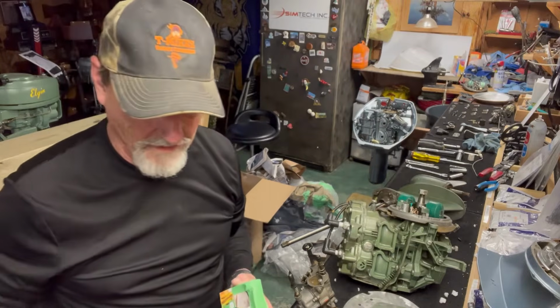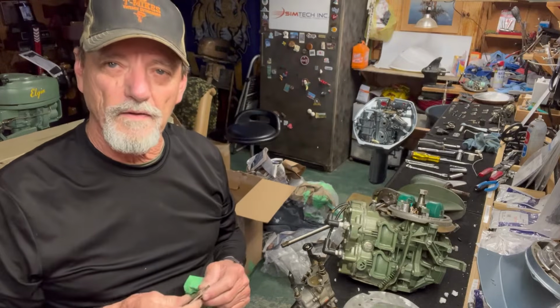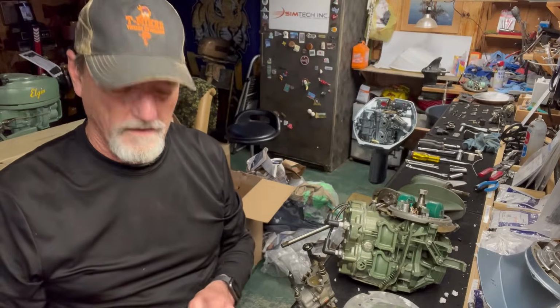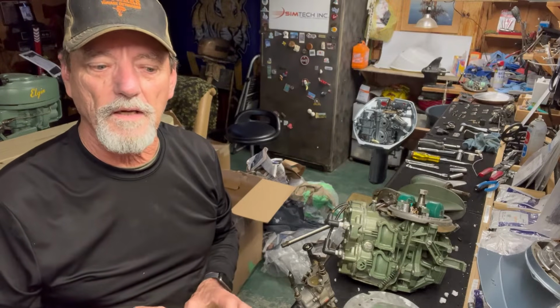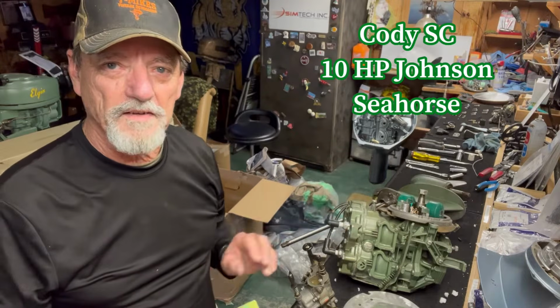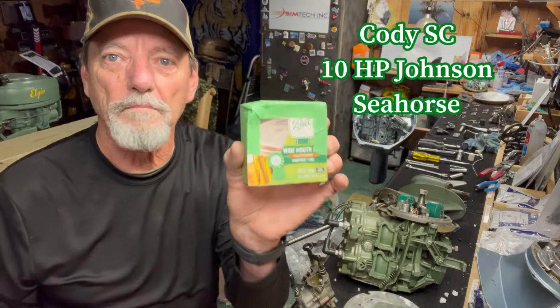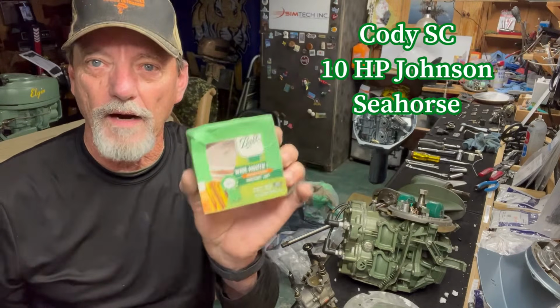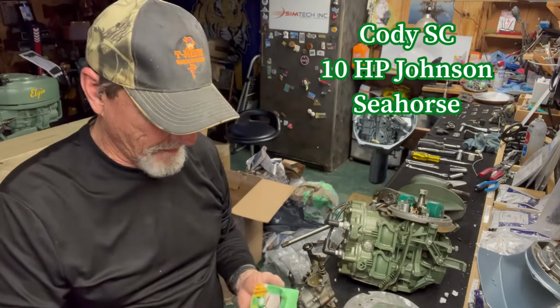Well, I went back and looked at my text messaging, and the return UPS Store was South Carolina. Sure enough, it comes from Cody in South Carolina, a 10 horsepower Johnson. He wants me to rebuild everything. He said the money is inside the ball lid box. So I dug through the box and I found it.